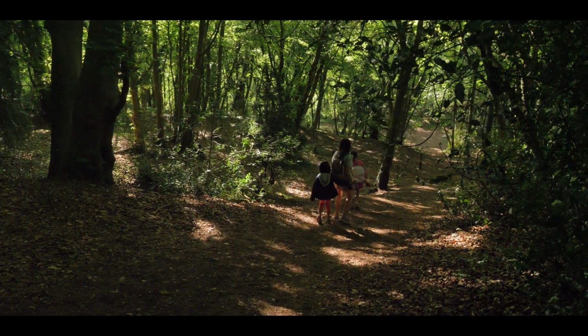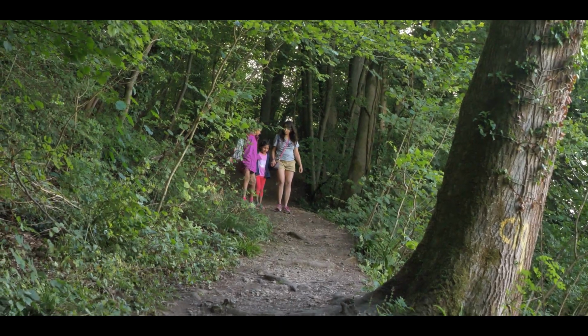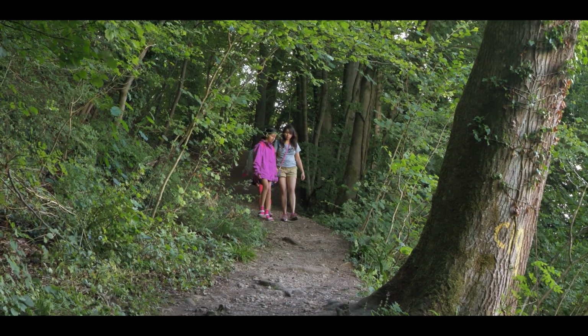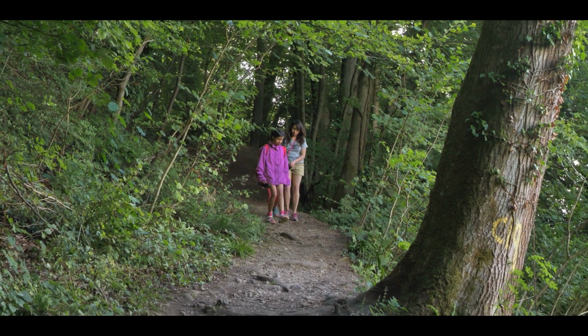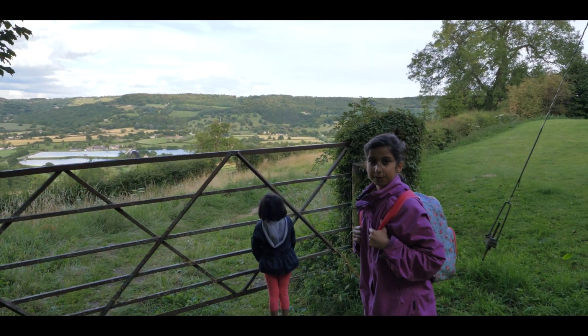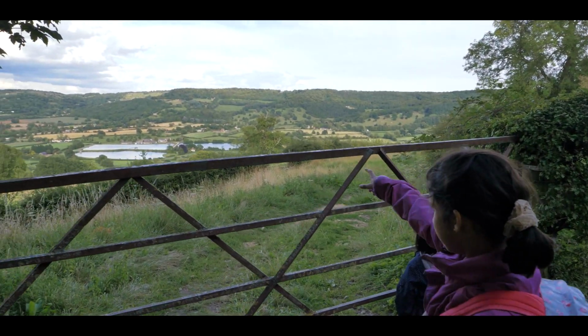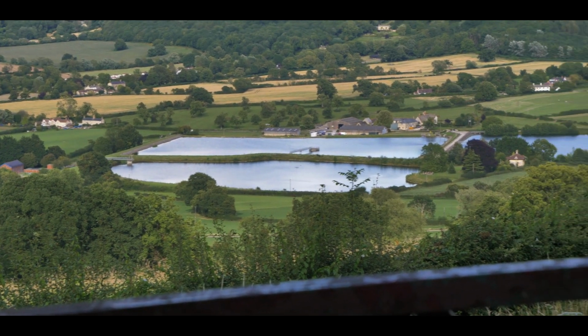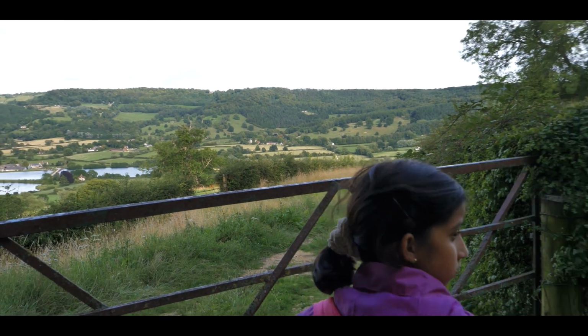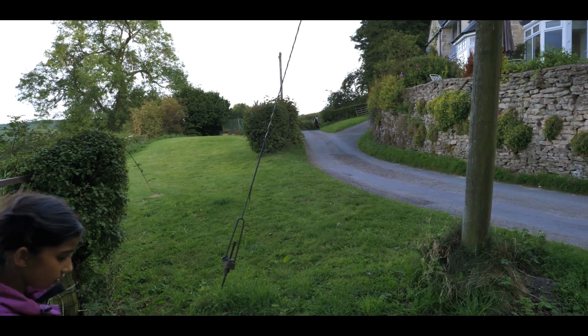This will be fun if you go slightly fast. From here, we have to go single file, monkey style. Stevie told me. We're about halfway through the walk now, and we've just seen this beautiful lake ahead of us. And I think we'll have to keep going from here through this gate.